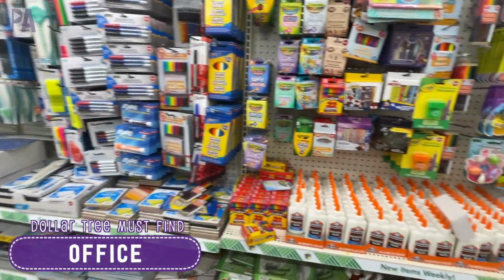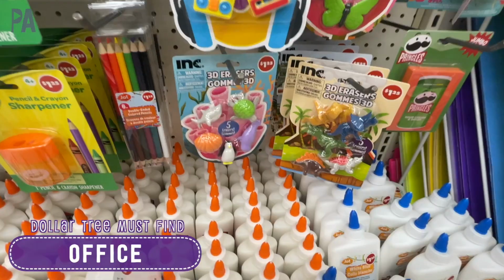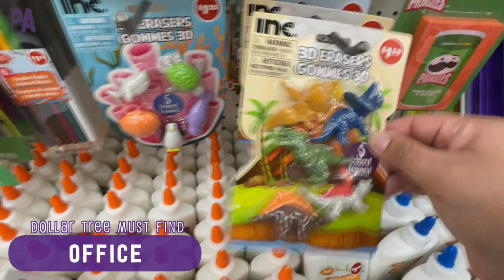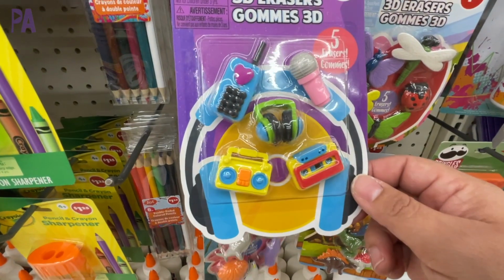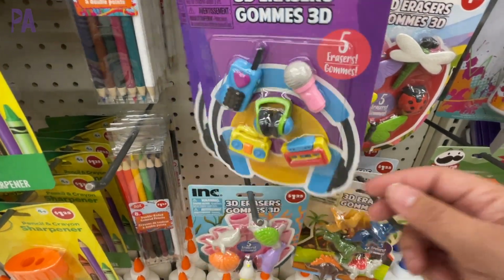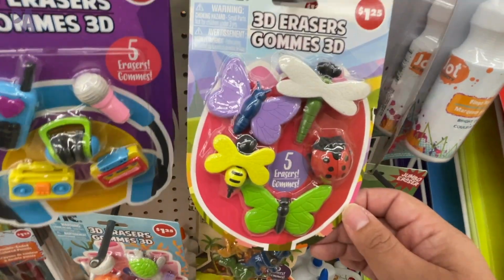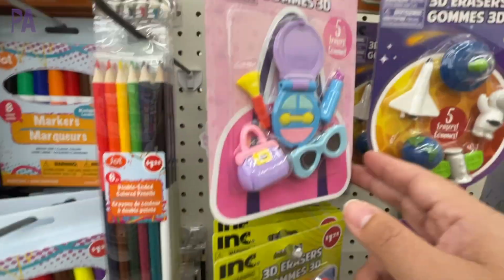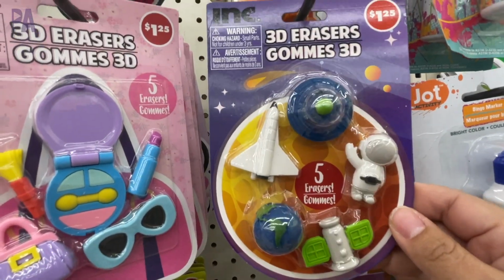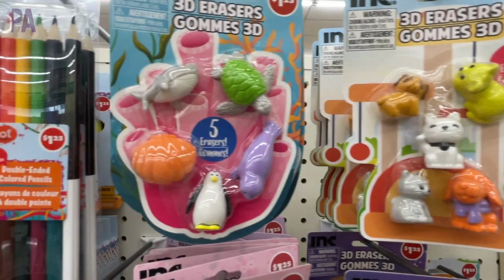They have a few new finds that are really important to show you, such as these 3D eraser sets. We've seen these before in the past, and this time we have a whole slew of categories. I actually like the little 90s, 80s one. They have a musical instrument one. This one looks really cool with an eraser compact. Space theme, which would be great for a sensory bin. We have some animals up here at the top.